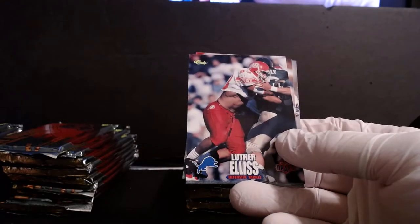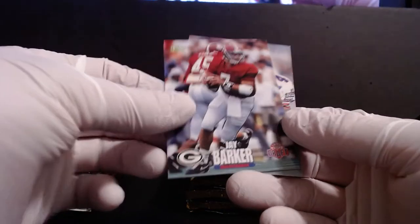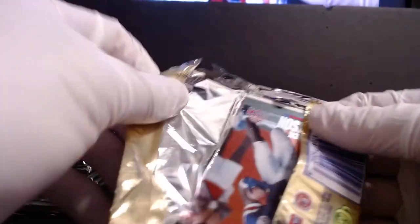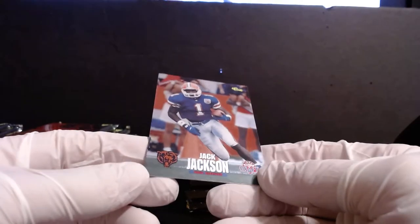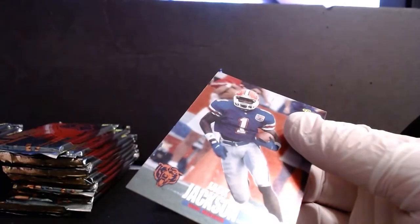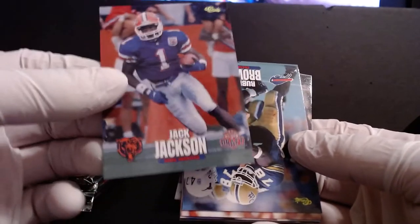Then we've got Kevin Carter with the Rams, Luther, Detroit, Brian, Panthers, Jay, Green Bay. Ben with the Giants, David with Cincinnati. We've got Jack Jackson, Bears, drafted fourth round, 95. Then there he is again, Jack Jackson.